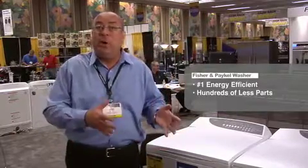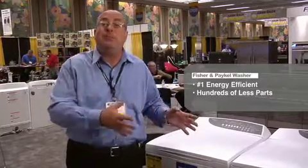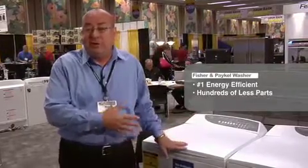So a customer comes in, I like to ask them, welcome to our store. What brings you in today? I'm here for a washing machine. Why is that? Mine failed. What failed? Well, this part went. Can I show you a machine that doesn't have that part? It's a great lead-in because many times this Fisher & Paykel washer doesn't even have that part.